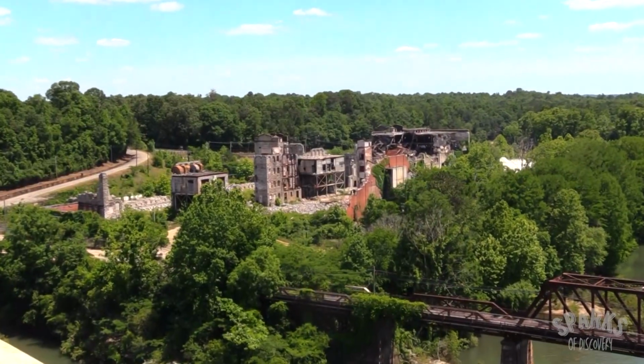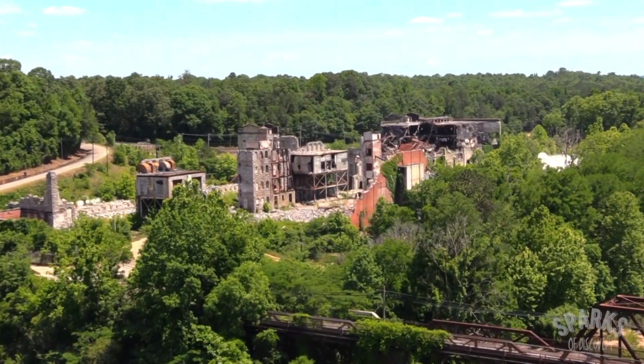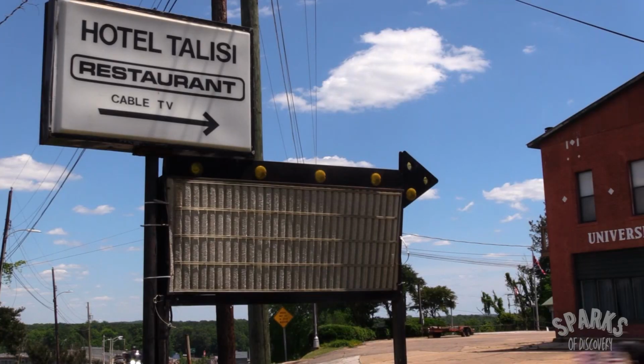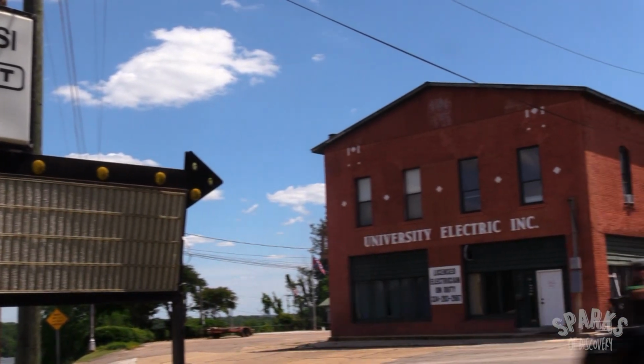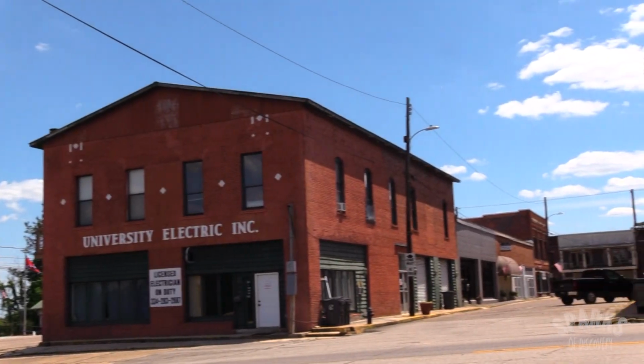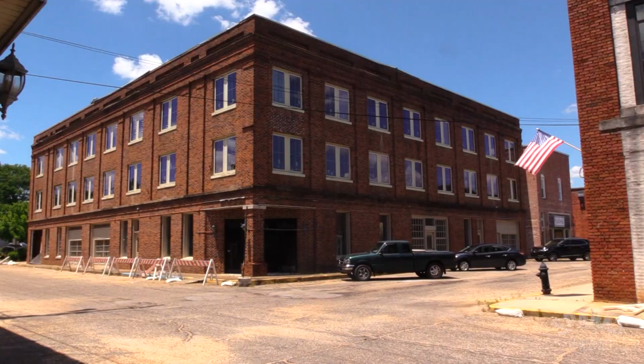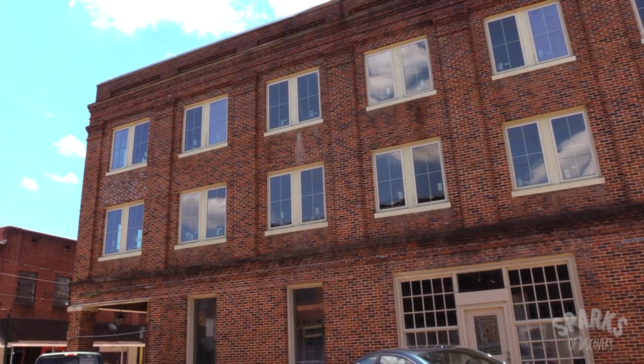The mill on the east side of the river was built in 1898, though it was destroyed in a huge fire back in 2016. In fact, there is quite a history of destructive fires in Tallassee. In 2009, the historic Hotel Tallassee was heavily damaged by a fire, which was found to be arson. The building has been vacant since the fire, and it is unlikely it will ever be restored.